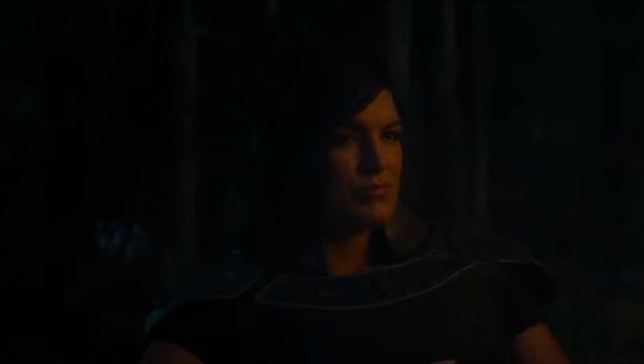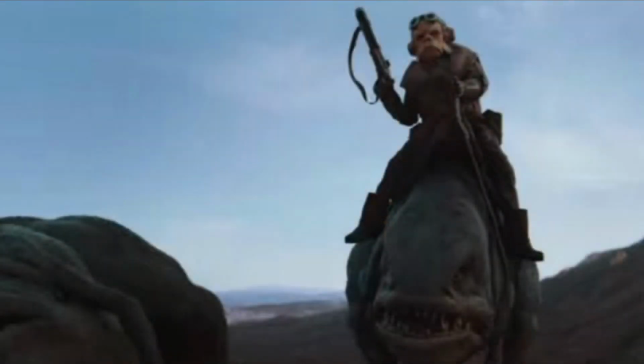So then right after that, we get Ugnaught. The Mandalorian looking at an Ugnaught riding on a blurg, right next to a dead blurg. So they must be on Ryloth then. Maybe, yeah, unless they're on multiple planets. I love seeing the blurgs.